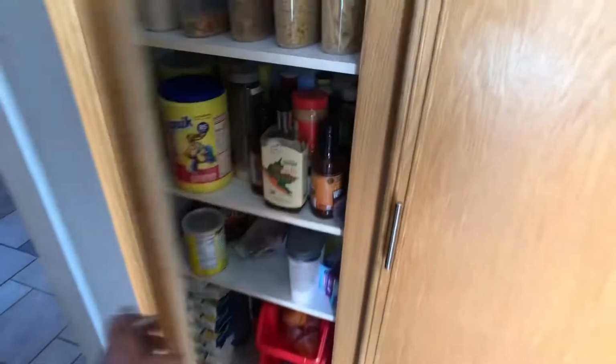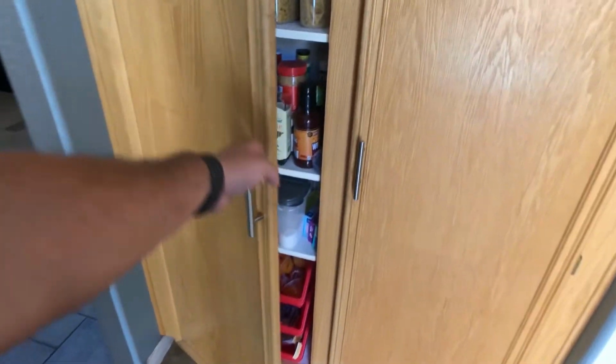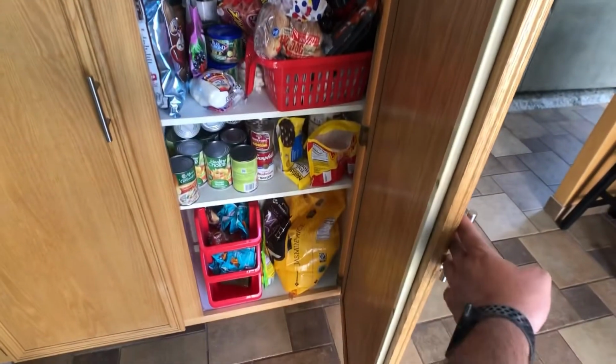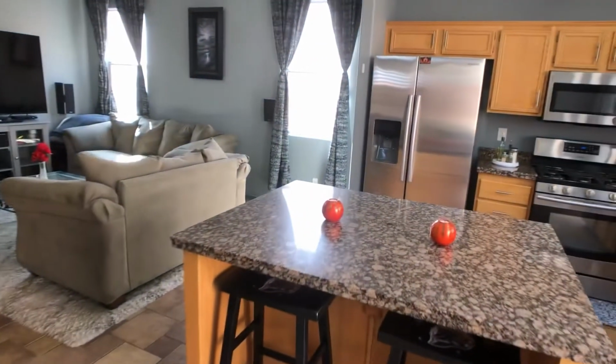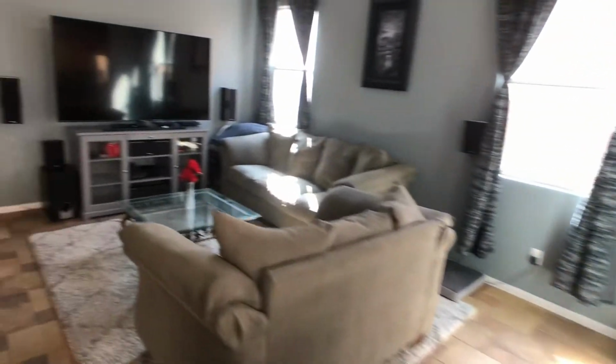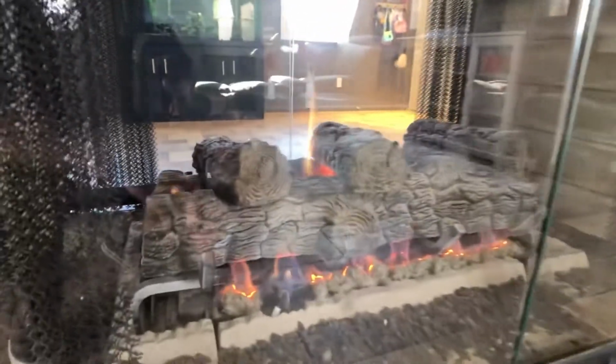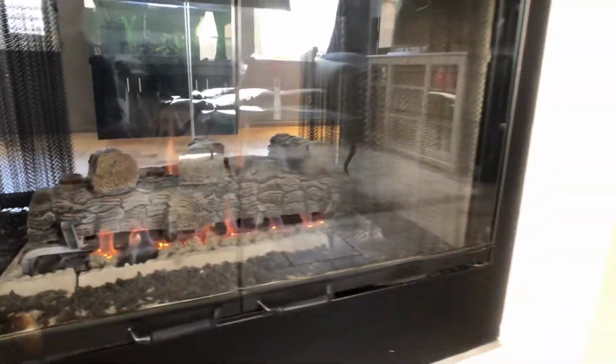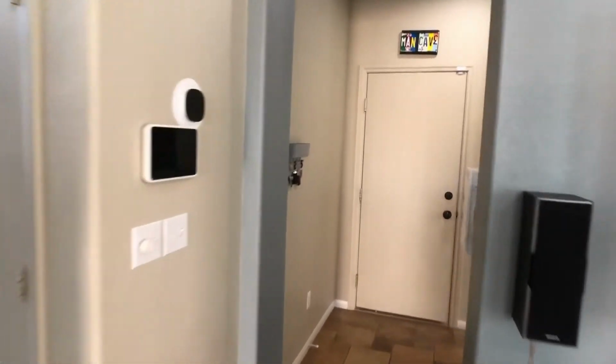As we go back into the kitchen here, you can see we have this pantry area for your dry goods, your food, and very convenient. Come right in after a nice swim and check out that fireplace. It's on both sides. You got access to it from the living room and on the other side in this family room area as well.